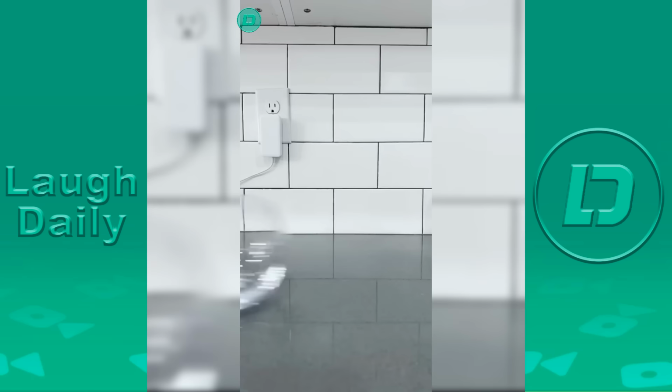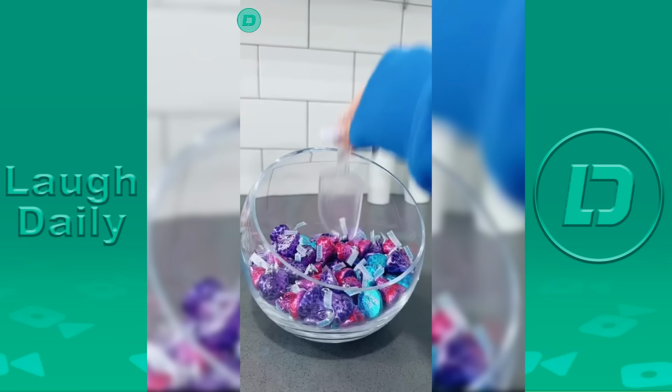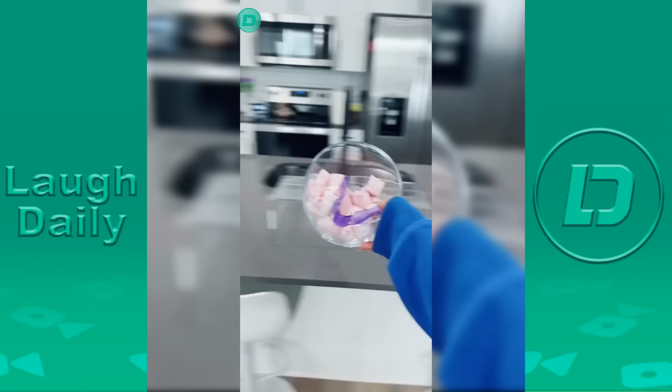This one's going to have mini eggs. I got mini tongs for these two, but this one broke, so I'll just use a scoop. Putting everything on my island. Putting all this stuff on the stand.